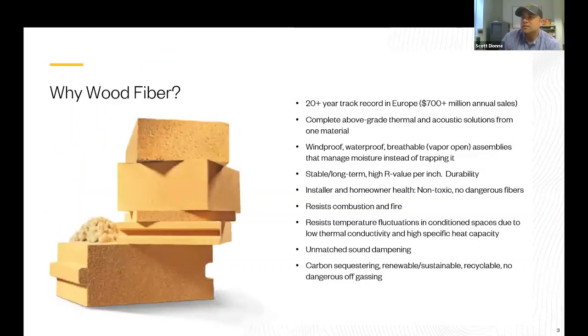So when you look down this big list of bullets, I'm not going to dive into all of them, but the big thing to keep in mind is wood fiber insulation and dry process format has been around for over 2 decades in the European market. Today, it accounts for about $700 million in annual sales in the EU, and that's growing tremendously.